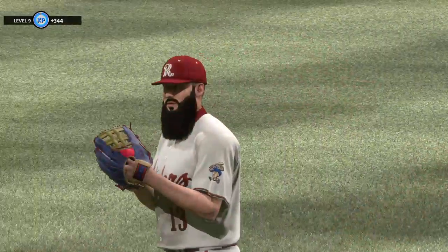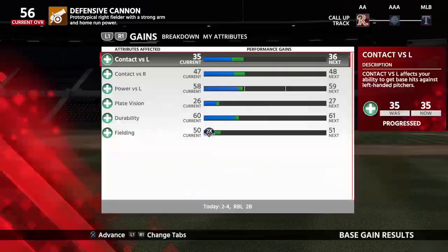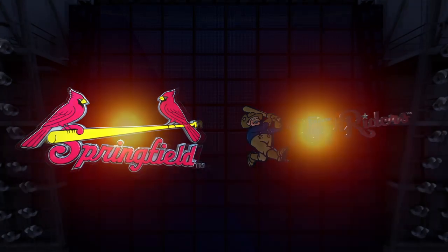And tonight's game ends as a 3-0 shutout win. The Rough Riders jumped out to an early lead in the first and never looked back. Welcome into this.